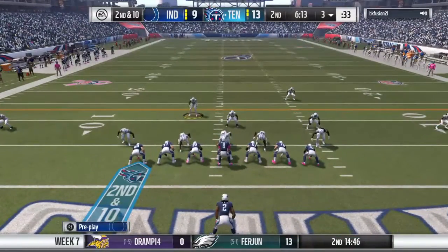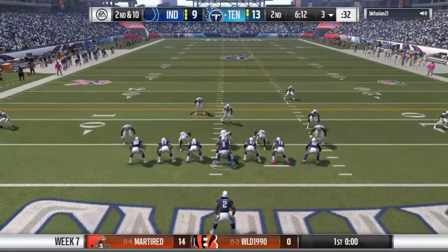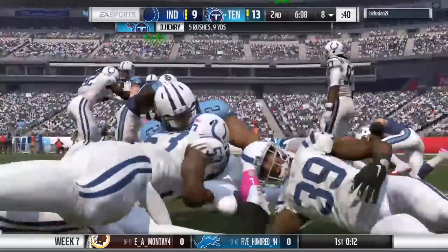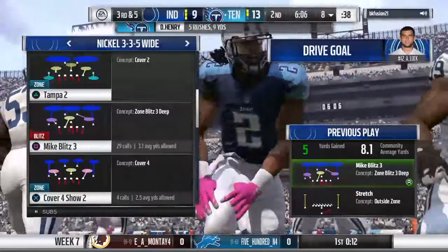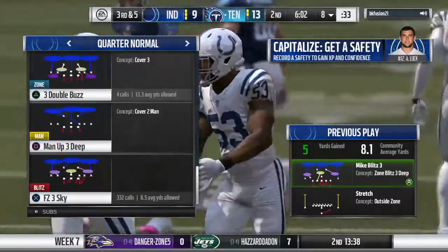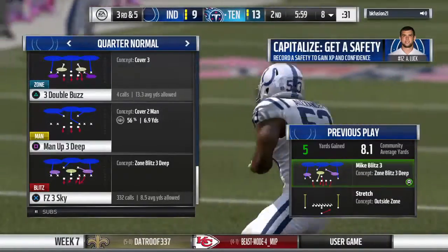Henry, the lone man in the backfield. And they'll give it to him here. Give him 5 on the carry there, and it'll set up a 3rd down. And there's a run to be happy with. Good, solid yardage. He'll take that anytime you hand the ball to a back.